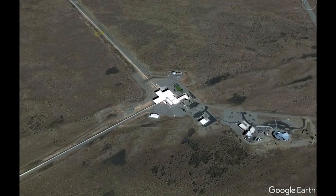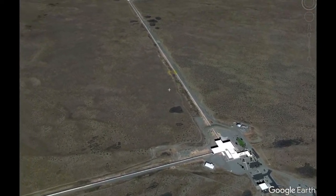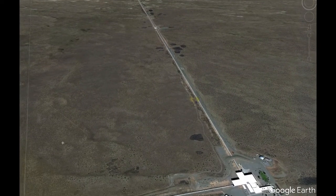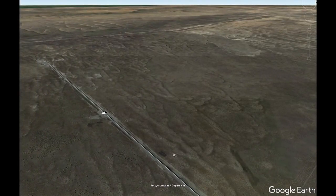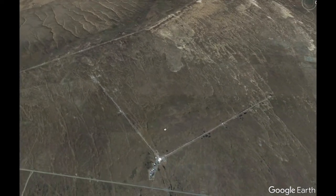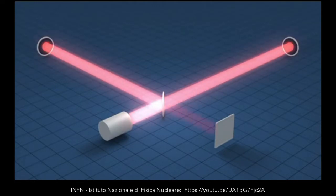This is a giant Michelson interferometer. That white building there contains a beam splitter and a laser. The laser is split into two parts. One is sent along this 4-kilometer long pipe that's pumped down to a high vacuum. The other part of the laser is sent along this other 4-kilometer long pipe, which is at right angles. The lasers bounce off mirrors at the ends of the pipe and recombine at the beam splitter to form the interferometer. This is what it kind of looks like on the inside.